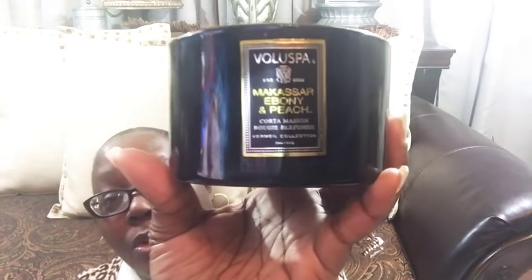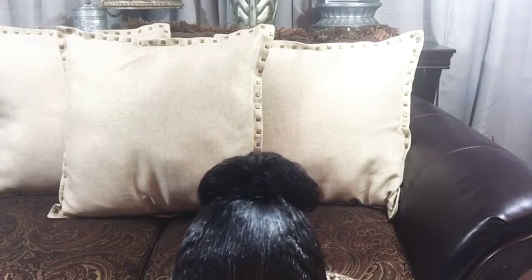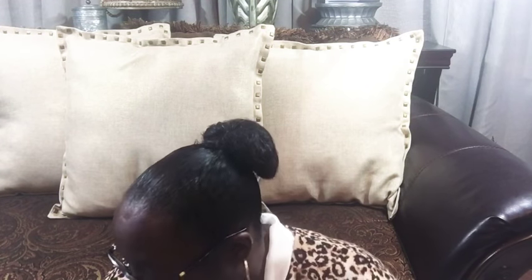And so the next one that I have here is Madagascar Ebony and Peach, another bedroom scent. Y'all, this smells so good. So, so, so good. And this is an 11 ounce. It has a musk note, but it's subtle. And that peach, y'all, this smells so good. I should have ordered two of these. I love it. Oh, y'all, forgive me, but I just love candles. I love things that make your home smell good.